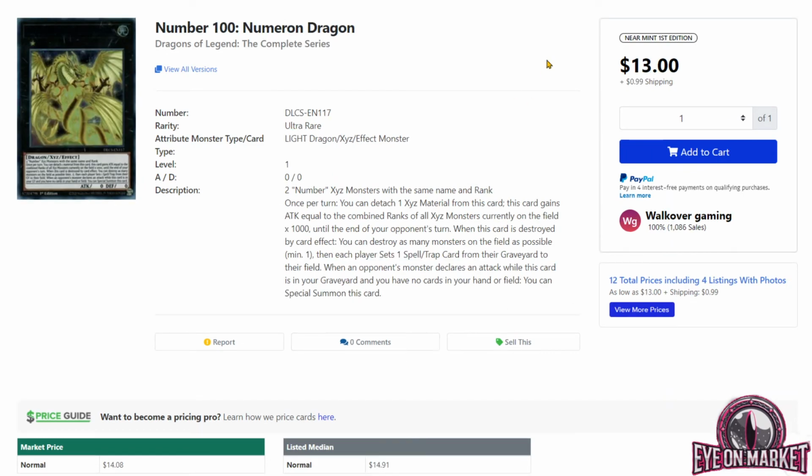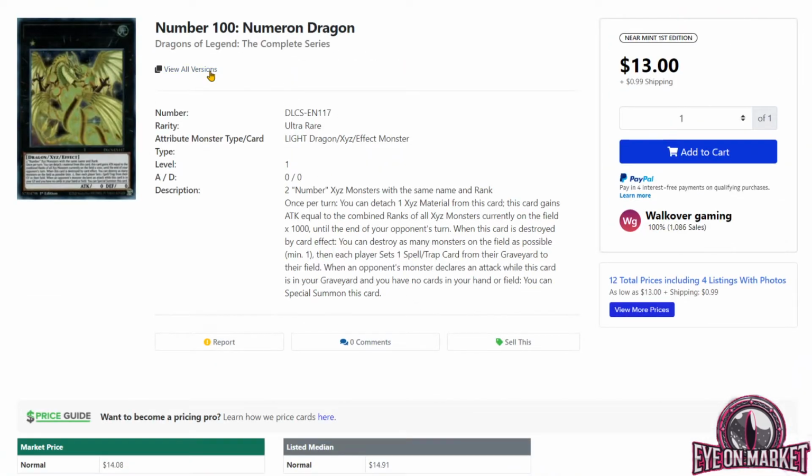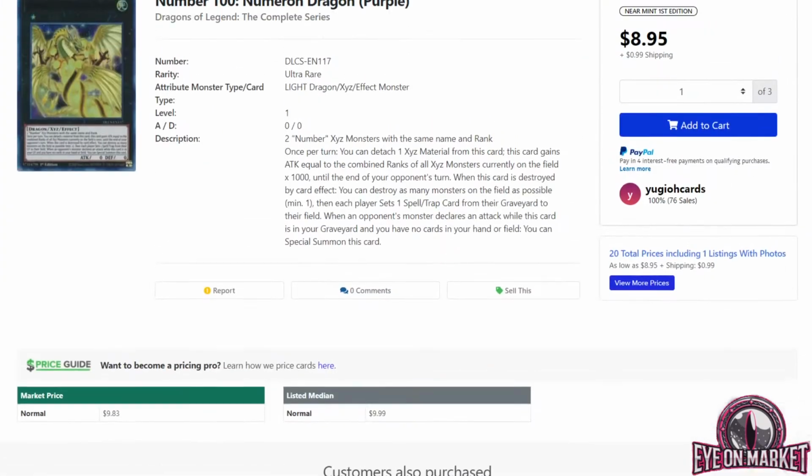Number 100, Numeron Dragon, is up even more. I covered this relatively recently. $15 for the Ultra Rare from Dragons of Legend, the complete series. The colored versions are a little bit less, but not by much. You're looking at about 10 to 11. The purple one, you get it at about $10.